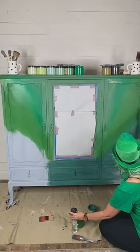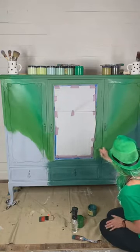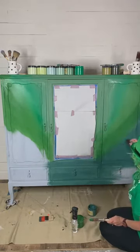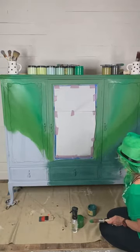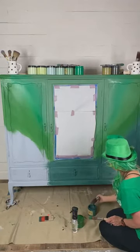Yes, Doreen, it is a primer. The baby blue color. Oh, does it look baby blue? Is it white? No, it's gray. It's a gray. So I really need to let this coat dry because it's not really blending out very well. I need to let this dry and come back and blend that out. But at least you can see them next to each other.